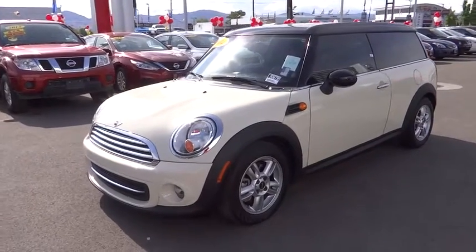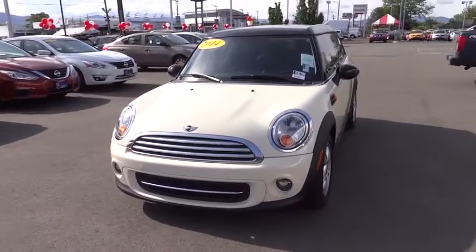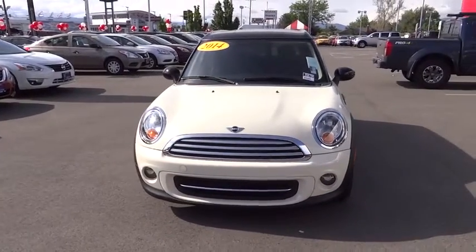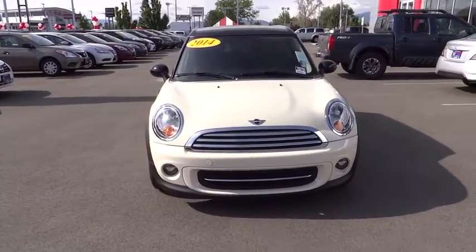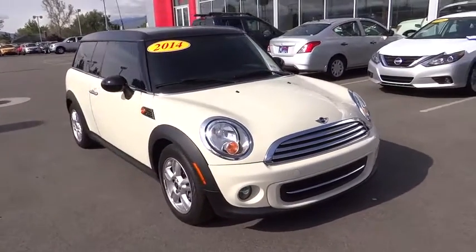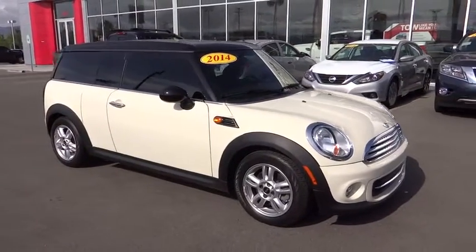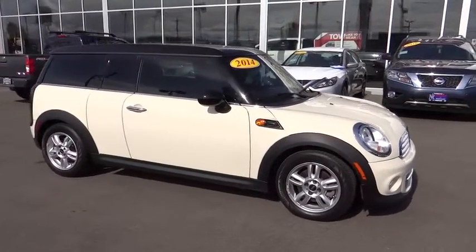2014 Mini Cooper Clubman. The Mini Cooper Clubman is a longer version of the regular Mini with a larger back seat and more cargo space. Fuel economy on the Clubman is excellent, ranging from 29 to 33 mpg. This vehicle has less than 15,000 miles. Here are some of this vehicle's great options.